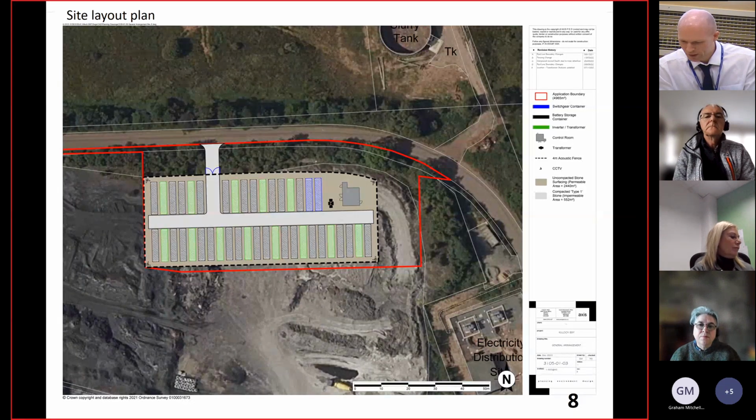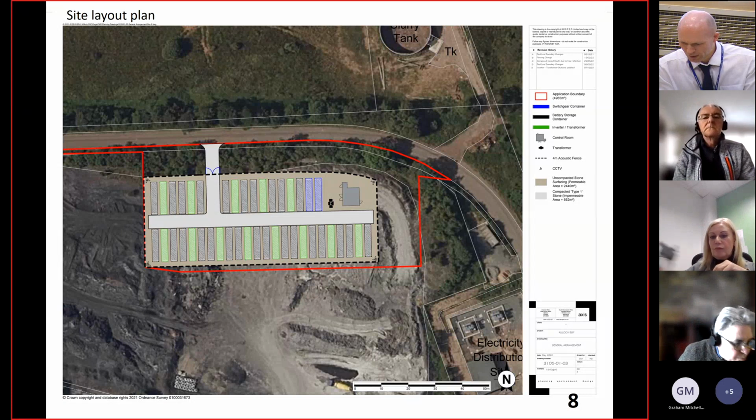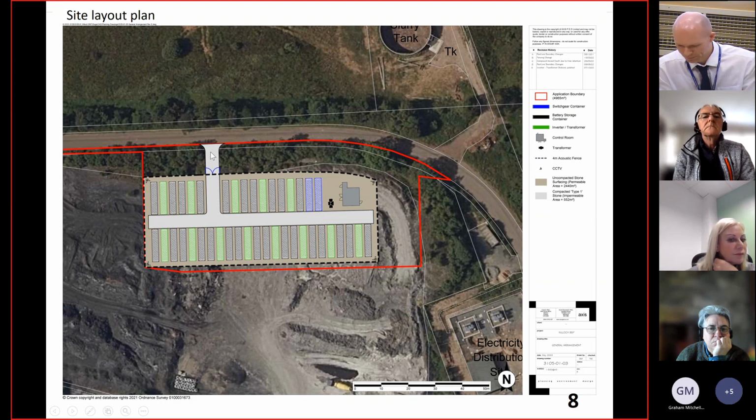This slide shows the site layout. There are 26 containers proposed, which will house the battery energy storage units, along with 13 transformer stations, 2 switchgear units and 1 control room. A site access and access track and hard standing are also proposed. There are 4 lighting columns proposed in the corners of the site, which will have lighting units and CCTV cameras attached to them. And a 4-metre high acoustic fence will be erected around the infrastructure to provide noise attenuation. You can see the access to the site there is just on the northern boundary with the road.